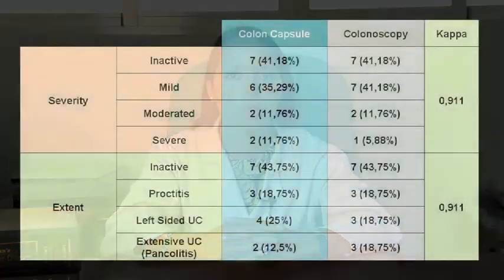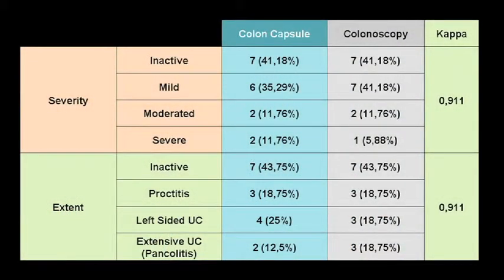The statistical analysis showed a match described as very good between the 2 techniques in terms of severity and extent, with a kappa correlation of 0.91 in both, and standard error 0.08.